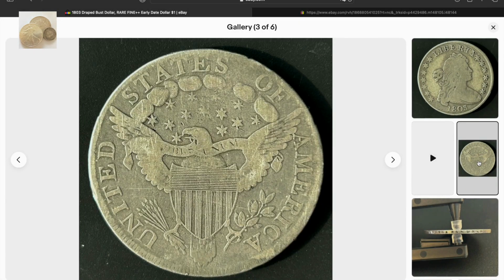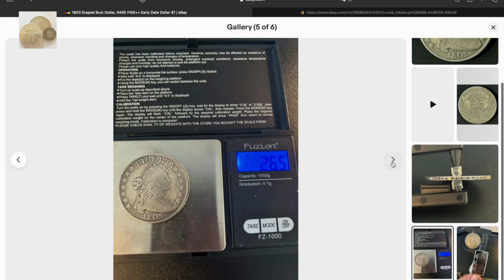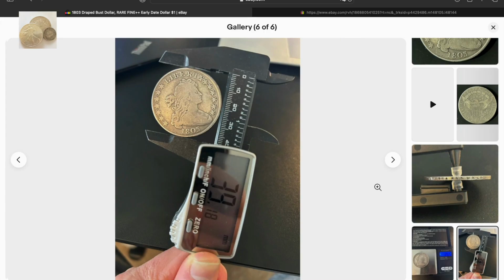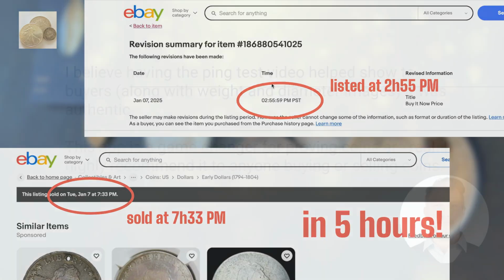Some sharp, high-resolution photos highlighted the coin's details. He also included all the important information, like weight and size. Buyers could trust the listing instantly. They felt reassured, confident, and ready to make a purchase. That extra confidence worked like magic. The coin sold in just 5 hours.